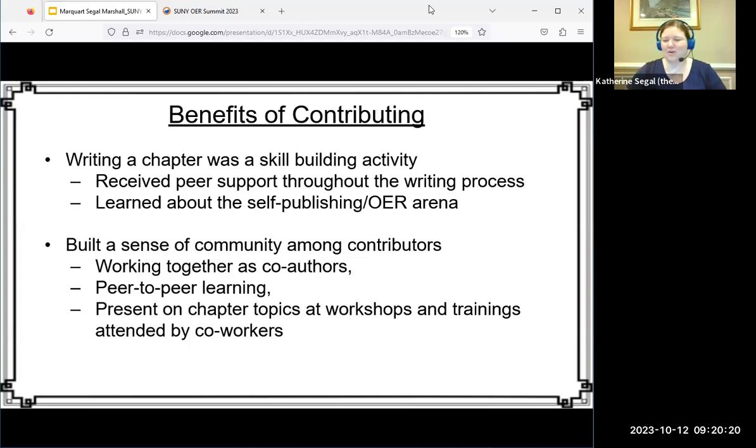As we worked with our co-authors, again, this sense of peer-to-peer learning. Not only do I have a valuable experience or idea that I get to share with my peers, but I also get to learn from my peers. And that is through reading the text as well as through sharing our ideas in trainings and workshops.